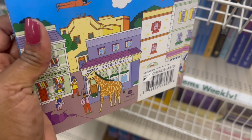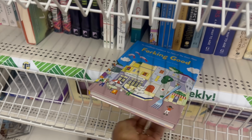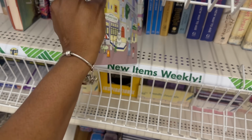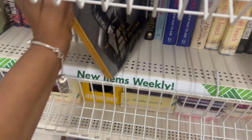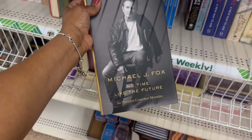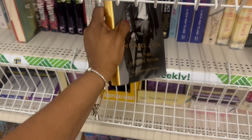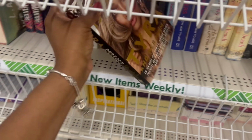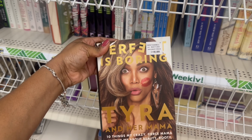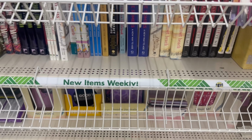I had to do the peel bag. $19.99 on that. So yeah, $125. Well, let me put the peel bag. Yes on that. I see Michael J. Fox. No Time Like the Future. An optimistic considers mortality. So that's rocking. Tyra. Who that? Tyra Banks. Girl. Oh my goodness, this was originally $18.88 at Walmart. So now she here. Suzanne Summers is rocking.